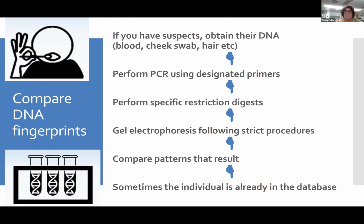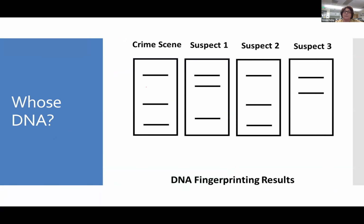If we have suspects, that's great. But sometimes the police departments already have databases of DNA from other criminals that have been arrested in the past. And we can actually compare the pattern that we get to the database if we don't have suspects to compare. So here's the result, a simplified overview. Whose DNA is at the crime? We have our crime scene DNA, the drop of blood on the glass that looks like this. And we have 3 suspects that we're comparing it to. Can you see who's matching?